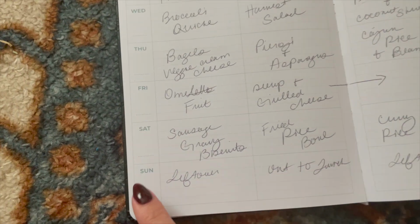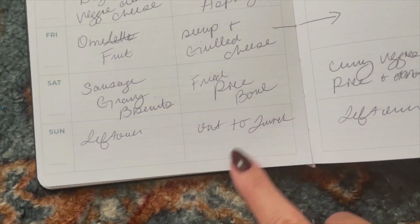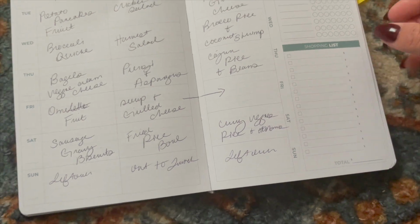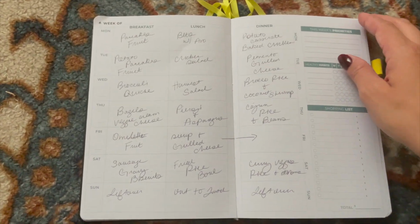And then for Sunday, we're going to do leftovers. I think we're going to go out to lunch somewhere. And then for Sunday night, we're going to do leftovers as well. And that is our meal plan for the week. I'm excited to stick to this one.